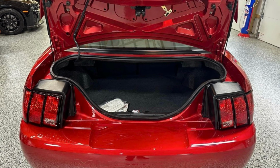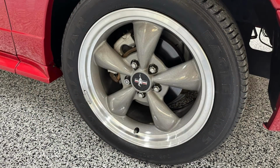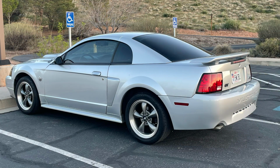Still has all the trunk liner and everything in there. Something about the wheels is, since this is a 2002, it was the last year of this color bullet wheel. '01 and '02 had this color and texture bullet wheel. '03, '04 had a darker bullet wheel. And if you look closely at the color of these bullet wheels, and then we'll compare it to my '04, you can see that the gray is a little darker on the '04 and a little smoother texture.